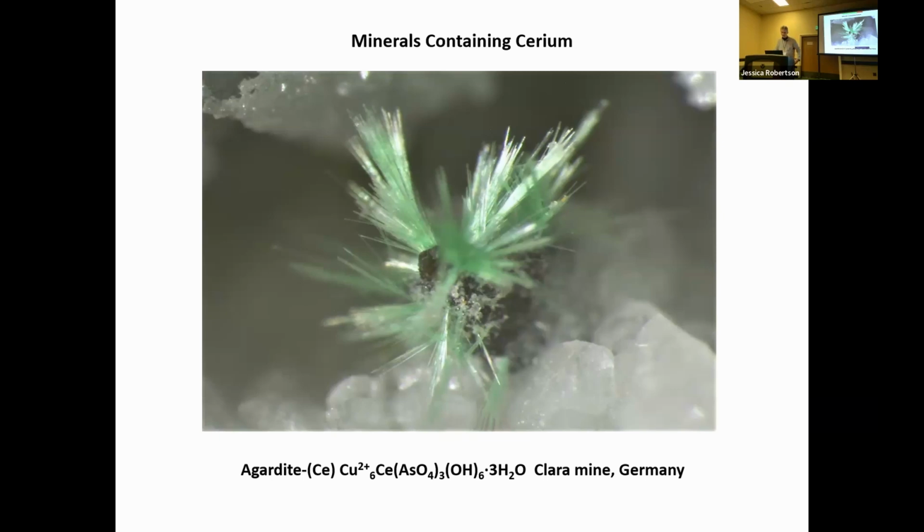This is a Gardite-Ce from the Clara mine. Most of you are familiar with the Clara mine. It's once again an aggregate mine that they use, and also they mine it for metals. Quite a few metals occur at the Clara mine, so a lot of silver is mined from there. At the Clara mine, there are 33 rare earth element minerals. The operation is huge. It's probably one of the localities that has the most type locality minerals in the world.